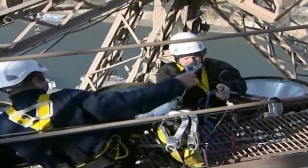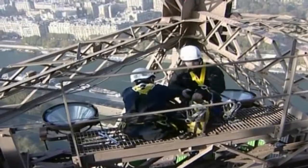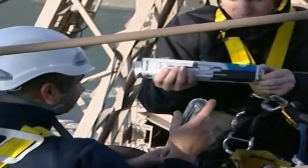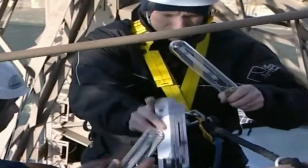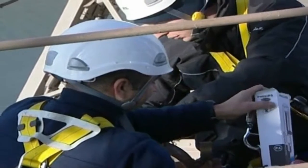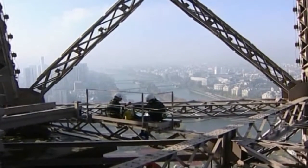The 20,000 mini flash bulbs that make the tower sparkle throughout the night were designed for longevity and are guaranteed for 10 years. The tower's electricians and other external maintenance workers admit it takes a special kind of person to work at these heights. One said it was like mountaineering, but in the middle of a city.